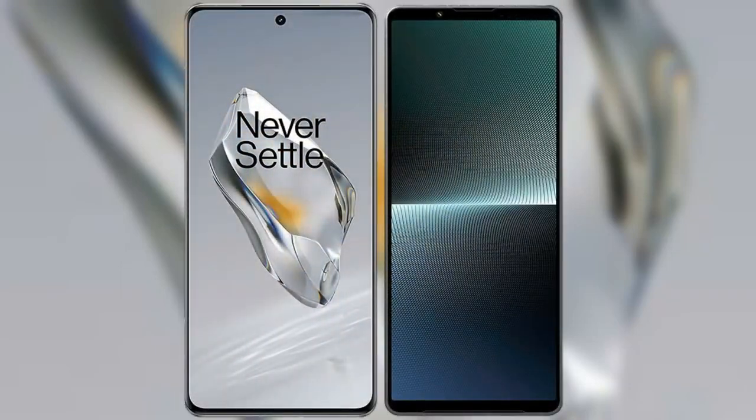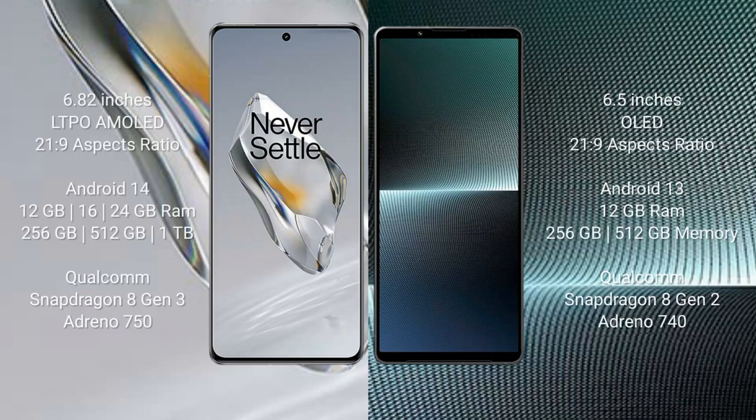I will compare the new OnePlus 12 with Sony Xperia 1 Mark 5. OnePlus 12 comes with a 6.82 inches LTPO AMOLED display and aspect ratio 21:9. Sony Xperia 1 Mark 5 comes with a 6.5 inches OLED display and aspect ratio 21:9.